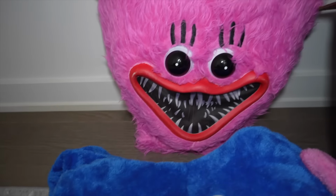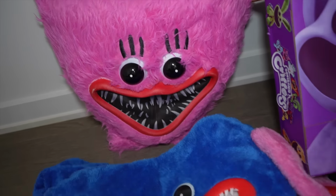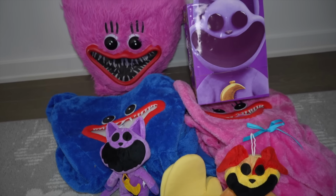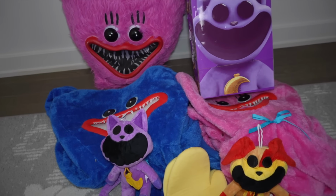And then look at that. We got the real life Kissy Missy mask right over here. We literally got the whole thing of Bobby Playtime right over here inside of the mystery box. This was the best one. But if you guys want any of these, let me know down in the comments.